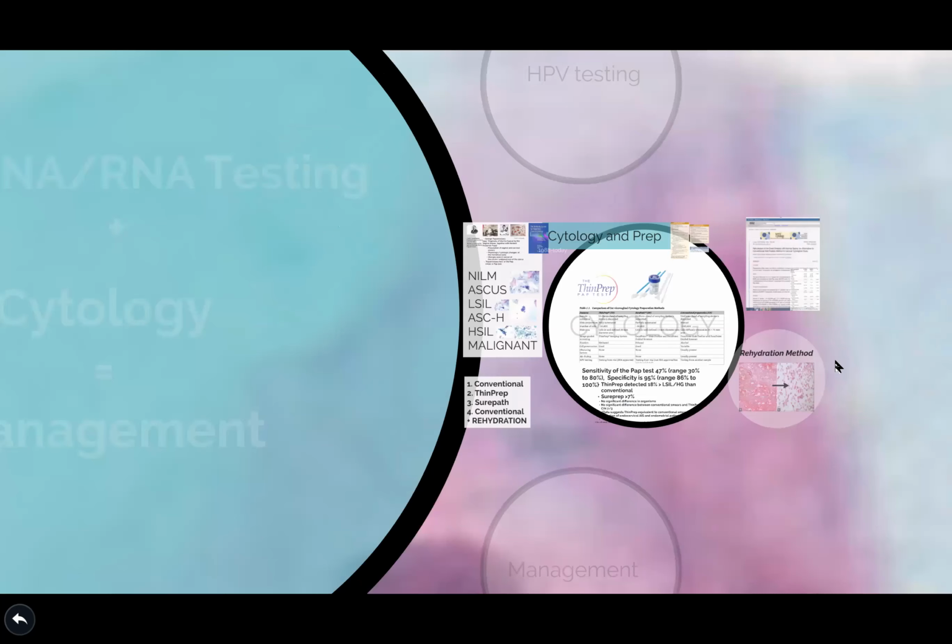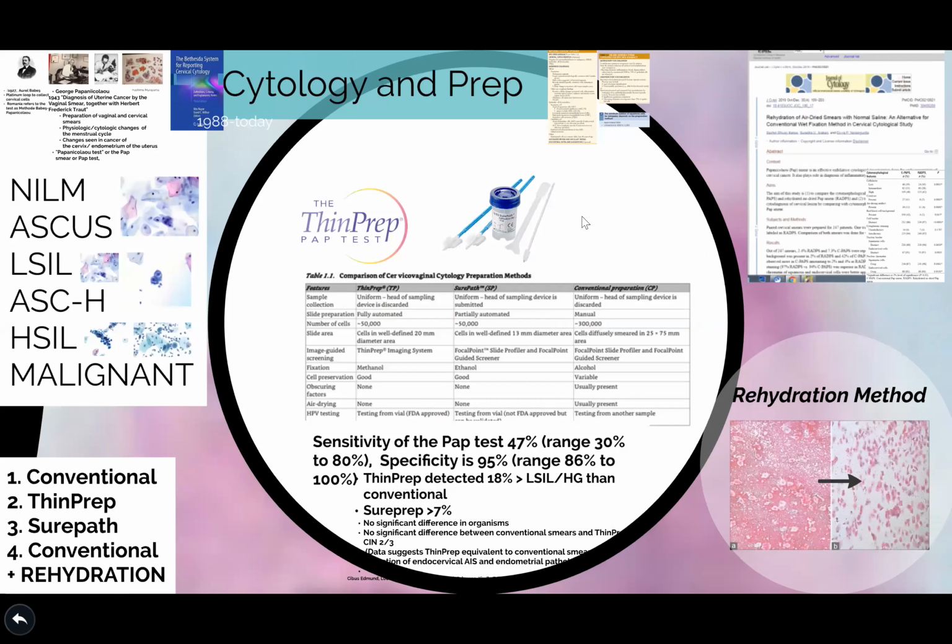When we come to cytology, we're going to talk about the pap smear. There are two main methods. There used to be the conventional method, and that one is still present in a lot of lower income settings. The two main companies are ThinPrep and SurePath. They both have different equipment and so on.